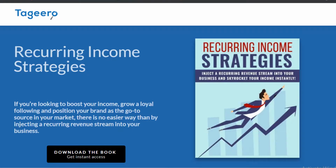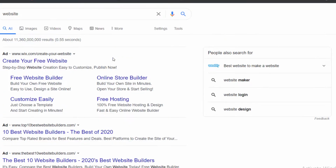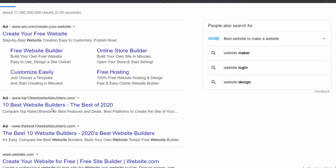So I do it using my blog, which is tageero.com, and I also use Google Ads. Now, I started doing Google Ads recently, but I'm going to show you how I'm able to do that. I'm also going to show you how you can buy PPC links using this website and get it into Google basically. So stay tuned and watch this video until the end so I can break down everything for you.